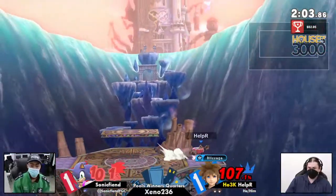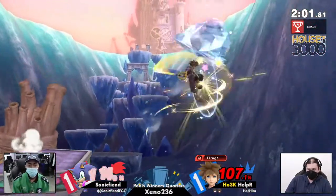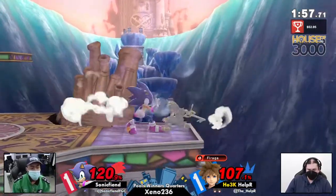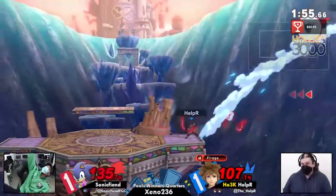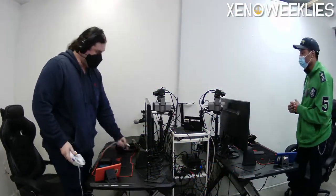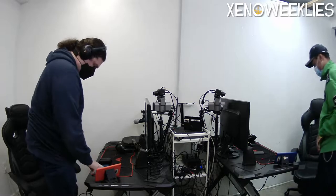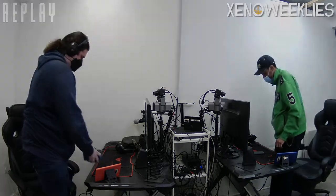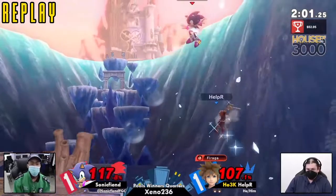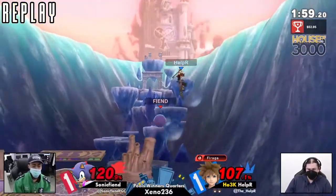Oh, there's no way. Okay, I've never seen that in my life. Ooh, the Blizzaga actually helped Sonicfiend not eat that move like that. But that back throw will definitely take it. Not able to capitalize on HelpR in the special fall right there, and instead Sonicfiend was the one to lose his stock. Yeah. That was already 5 minutes gone throughout the game. It didn't feel like it at all.